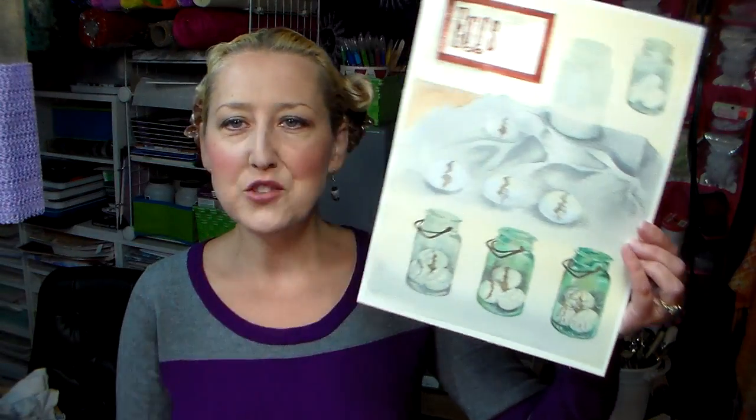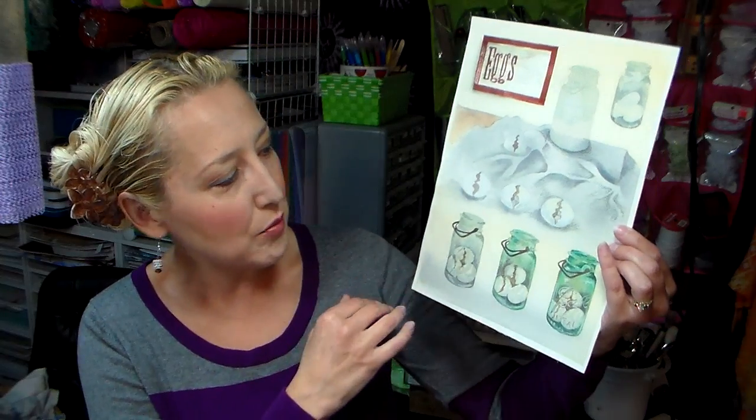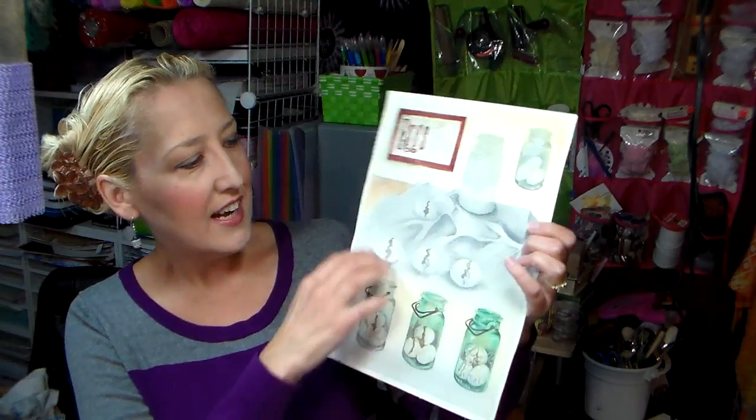So this is my sample board, and that's why these are unframed, because I thought it'd be really cool to frame my painting along with my sample board. So you have to show step by step, like the watercolor wash, adding details in colored pencils, adding highlights in colored pencils, and the details on the eggs.